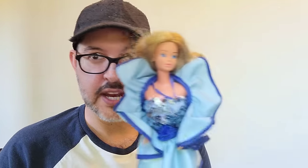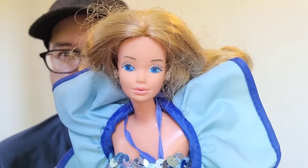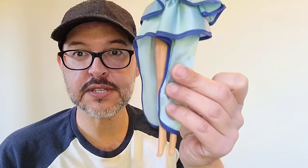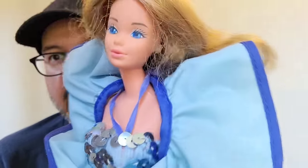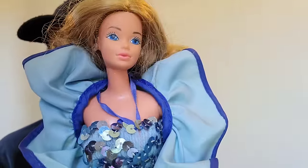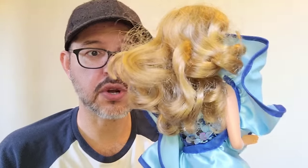Up next, we have got some vintage Barbies. Now, this one is a PJ Barbie. The head mold on this is the Steffi mold. This is date night PJ. Now she is missing her shoes. She is missing her ring, though she does still have her earrings. Her hair is a little messy, but really not that bad. She's retained a lot of her original curl.